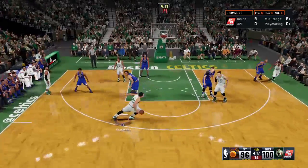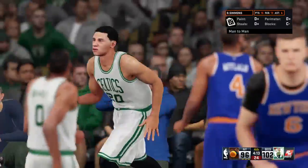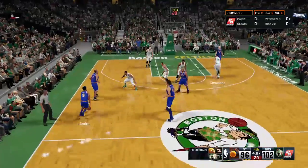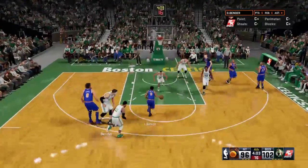Here's Simmons. And he finishes nicely on the way. Simmons got 4 points now in the quarter. I mean, he is tearing the defense apart. And let's face it, they have not brought their A game on that side of the ball.